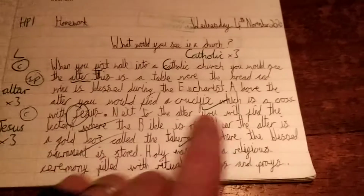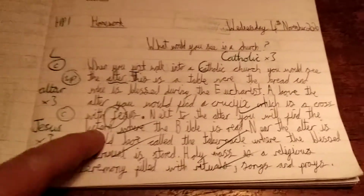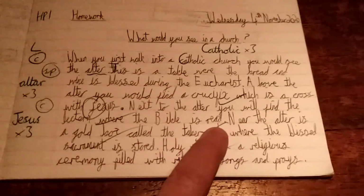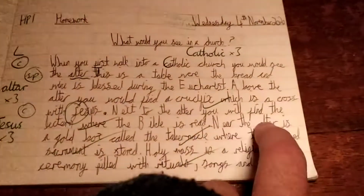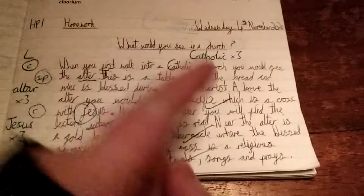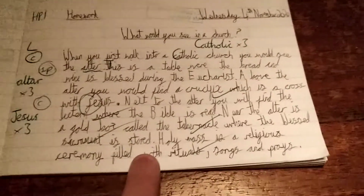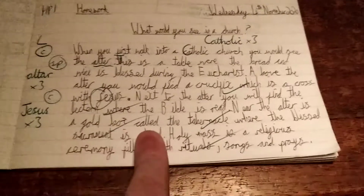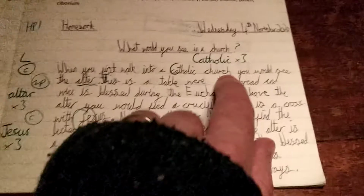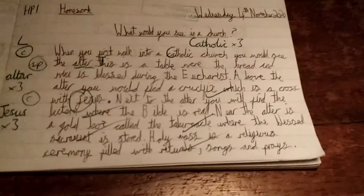Next to the altar, you will find the lectern. Okay, good. So he's told me something. What's he going to do now? He's going to explain it. Where the Bible is read. Superb. Okay. Near the altar is a gold box called the tabernacle. Good. And now he's going to explain it. Where the blessed sacrament is stored. Superb. And look how already he's used 2 names for Jesus in the Blessed Sacrament. He's called it the Eucharist and he's called it the Blessed Sacrament. So he's showing that he understands that knowledge.